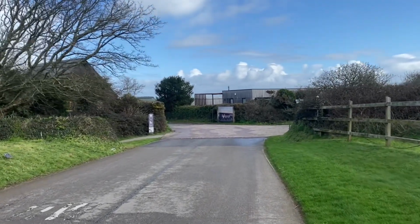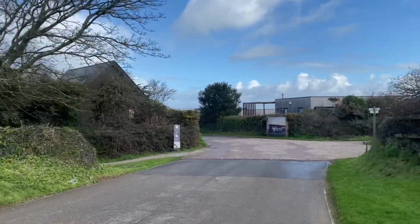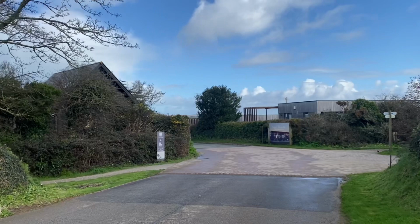It's a really nice place. We've been here for a couple of days. I've never stayed here before. We have been to Gwel and Moor before, but for other things. But it was a lovely stay, I must say.